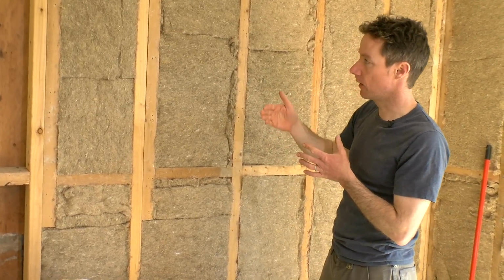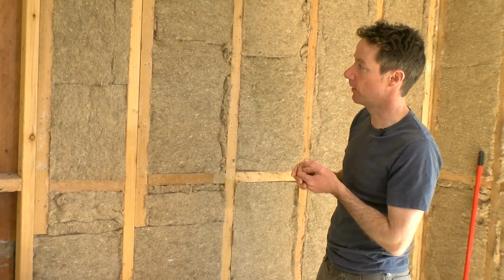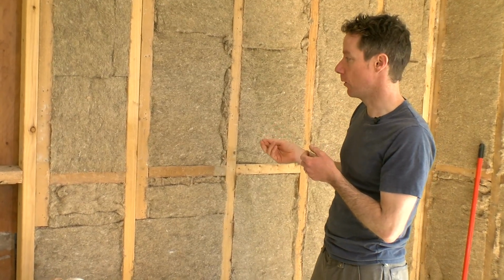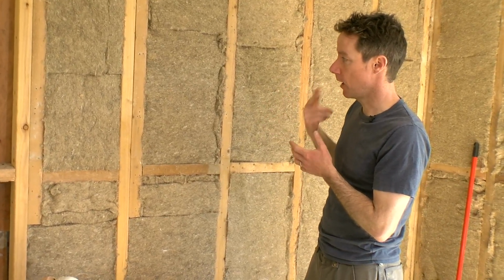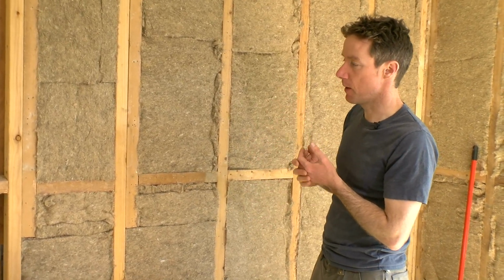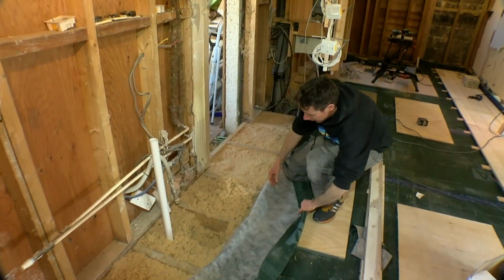And because I've not been in control of what the sheathing board was on the outside, because that's pre-existing, I want the wall to be able to dry out in both directions. So I'm trying to make a wall that is very moisture robust. So I'm using hygroscopic and vapour open insulation, and then I'm using a vapour barrier that is variable so that it can dry out in both directions.